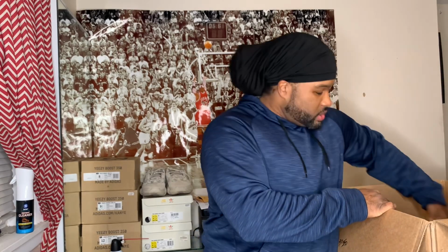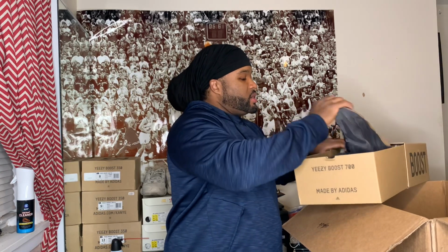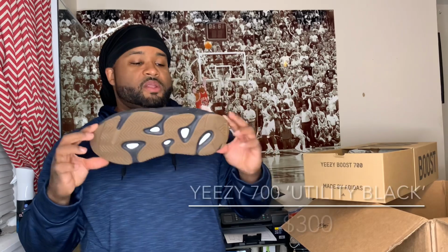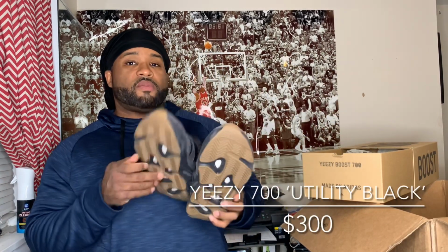We got 2 left. Y'all want the Jordan or the Yeezy next? Man, we're gonna do the Yeezy next. 700. Haven't had one of these in a while. Size 11, 700. Not gonna read the colorway. This is a clean colorway. I don't know the nickname to these. Size 11. 700s in my opinion look way better than 500s.